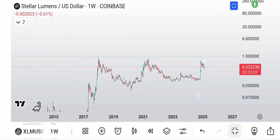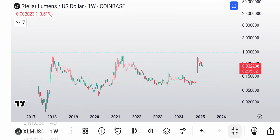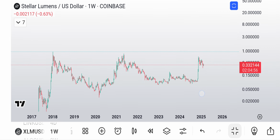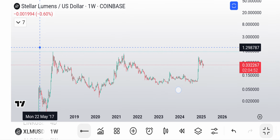Everybody, XLM. Today's topic, XLM. We are going to look at XLM here. It looks phenomenal. Probably one of the best looking charts on the planet right now. XLM, obviously XRP. XLM and XRP, brother and sister, right?